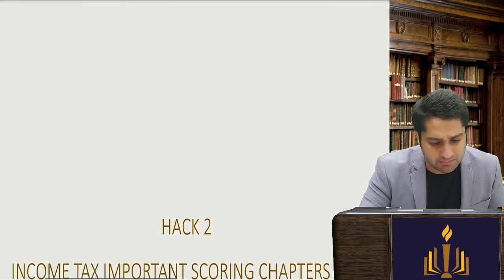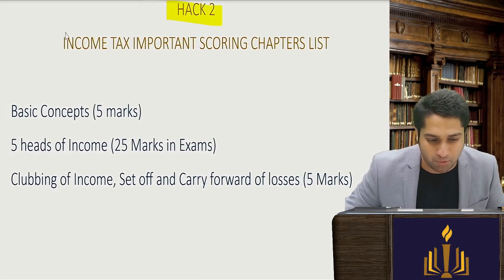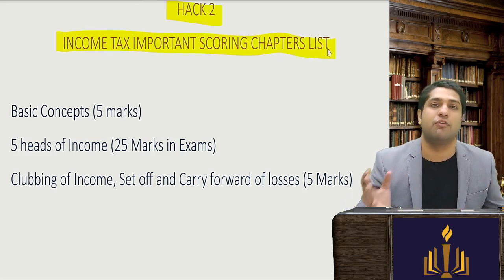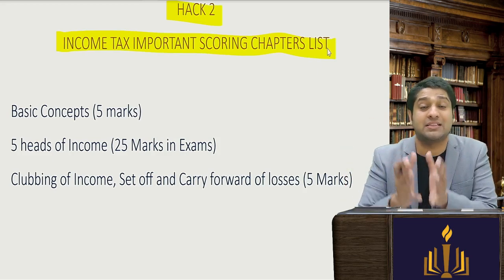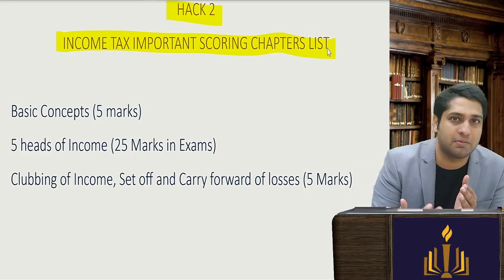The second hack is about the Income Tax Act. In the Income Tax Act, remember one thing: you should know the important chapters. Income tax will come for around 50 to 60 marks in your paper. From that 50-60, to clear you just require 20 marks, and with the 30 marks you've got in GST, 20 marks here is more than enough to clear the paper.